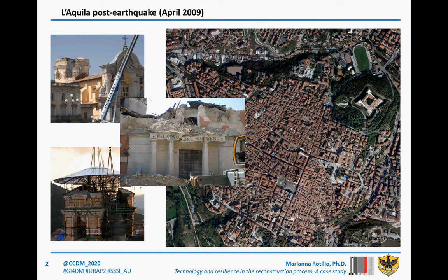in the city of L'Aquila, sharply hit by the 2009 earthquake. These are some of the most widespread images of the earthquake in the media.